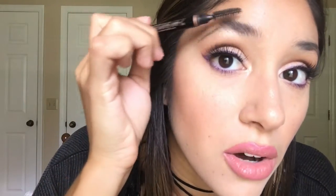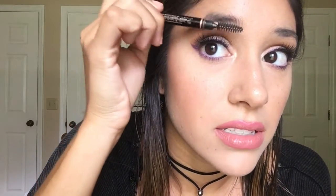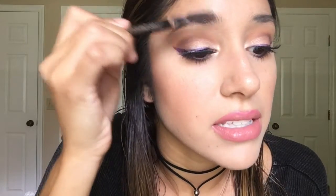But okay, we can go ahead and jump in with what we're gonna be using today, which is the Anastasia. So, first things first, what you're wanting to do is get the spoolie out. You're going to want to comb your brow hairs towards your hairline. This is how I do it. Some people will start down first and some people will start up first. But anyways, comb them out.